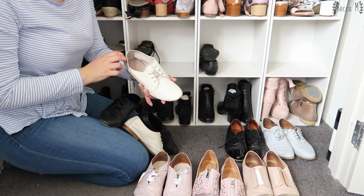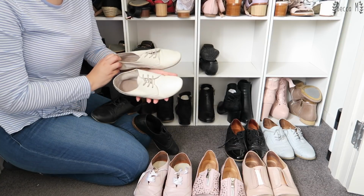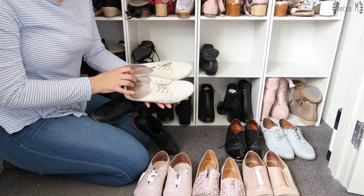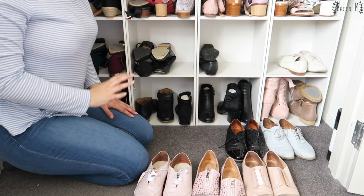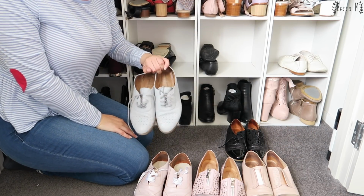So obviously I'm really good at taking care of my shoes and keeping them clean. There are a couple of marks, and these are kind of like an off-white colour anyway. But they are honestly so comfortable. I would not get rid of them even if you paid me to. The next ones I know I don't want to get rid of are these really trashed looking blue ones.